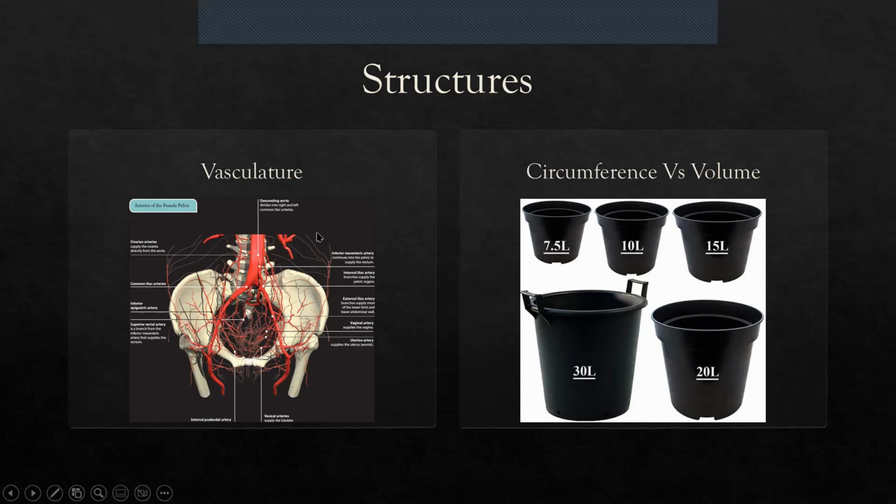And to understand why it's such a danger, you have to understand the correlation between circumference and volume. So I put this here just to illustrate it quite easily. For example, if you have a 7.5 liter bucket, you don't need to increase your circumference by 2. In other words, it doesn't have to become twice as big as what it was before in order to double in terms of the volume that it's capable of holding. The same thing with the 15. A 15 doesn't have to double in size to become a 30. So a small increase in circumference can lead to a large increase in volume. This is where the problem comes about in terms of the pelvis.